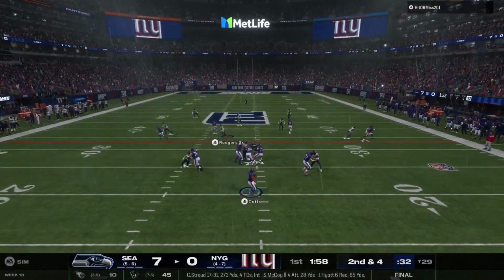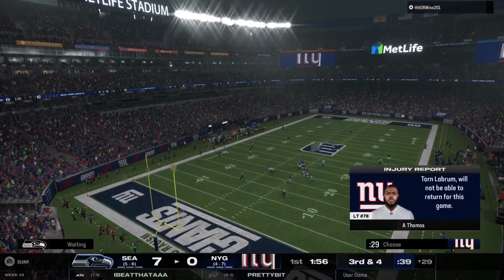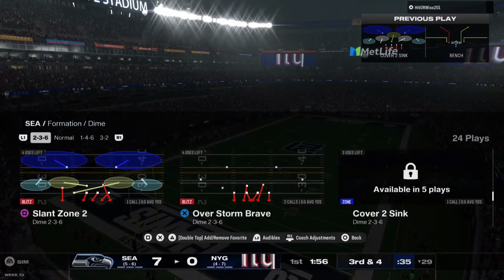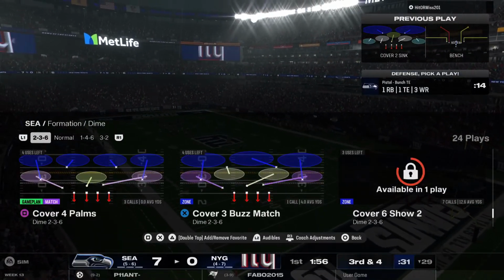2nd and 4. And his throw is incomplete. Even in today's NFL, when we think of the tight end position now as really a glorified wide receiver, we're still asking a lot of those guys. They have to block as well, and every now and then, they don't come down with the football.